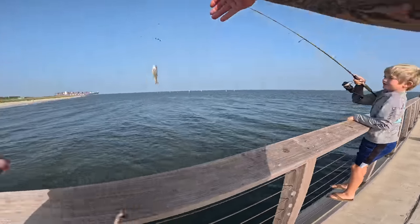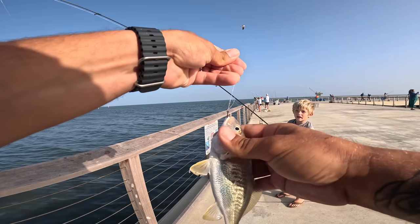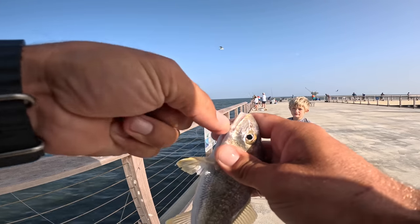Okay. Ew. I caught him. I caught the fish. Yeah, it's a little croaker, not a trout. Yeah, probably why I was croaking.